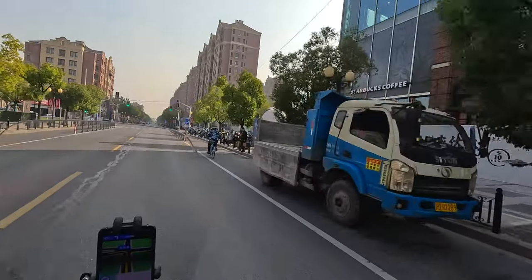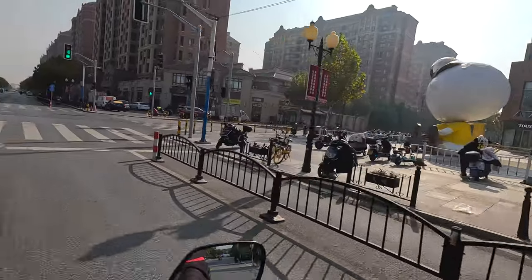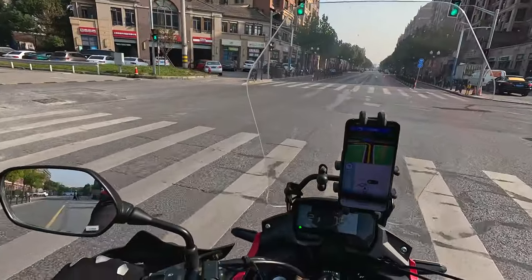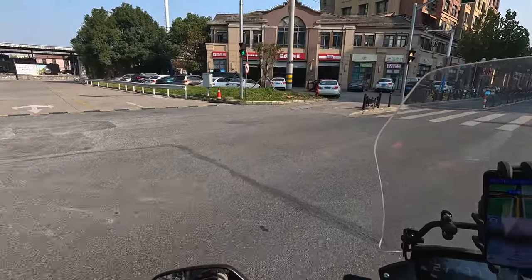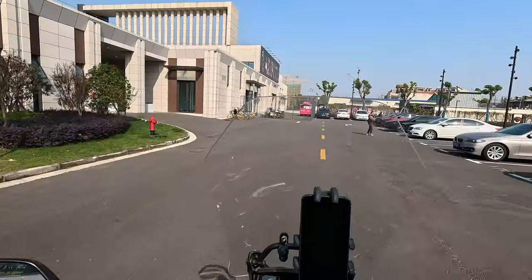It's a beautiful, nice, small town. Very clean. Looks very organized. Just gonna make a left here, and it looks like we are at the film village.